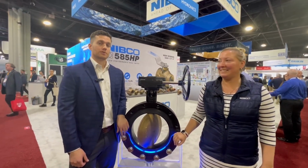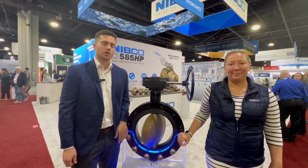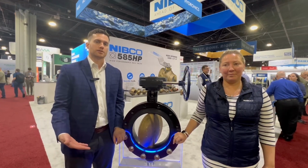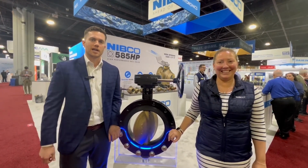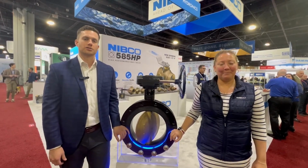Yeah, talking about labor savings, our newer 585 HP, you look at it, reversible handle. What's great for that is for prefab work. That means contractors can install in their shop, take it out there into the wild, and they can flip the handles around, and it makes it a lot easier for them. That's just one way that we're saving time on our contractors.